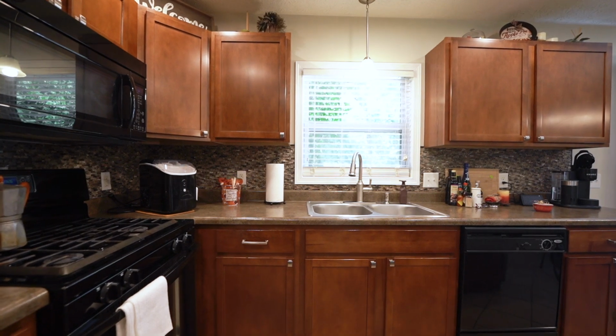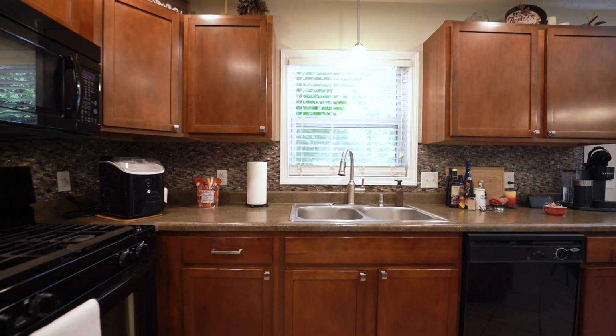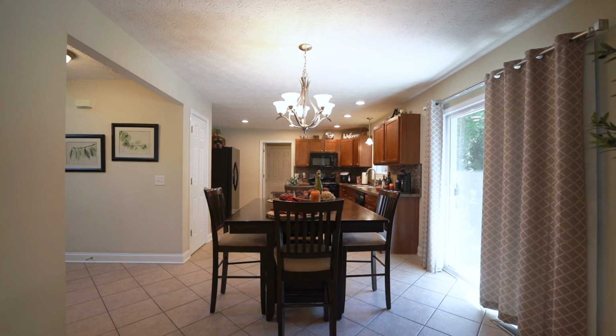The wood cabinets give it that warm, timeless feeling, so if you were to want a little bit of a change, you don't have to change the cabinets. All you have to do is paint the walls. But realistically, even if you wanted to do some updates, you don't really have to because it's completely livable as is. It's been super well maintained. It's been designed beautifully, so realistically, you don't even have to lift a finger to move into this house.